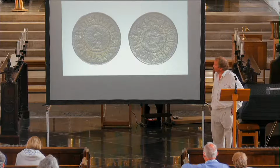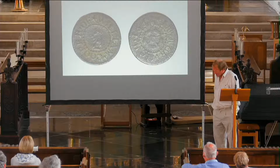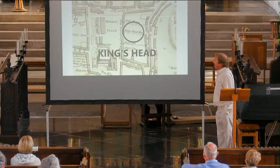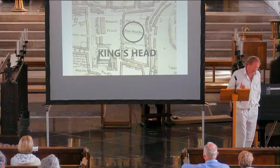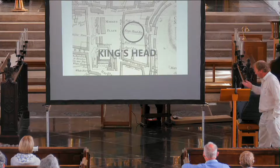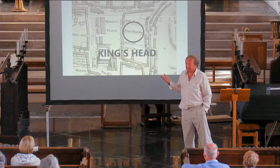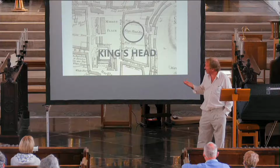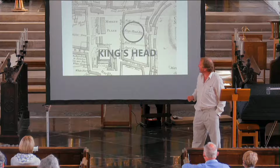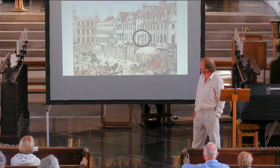Right, we move on. The King's Head. William Cooper. King's Head on one side and a rose on the other. We know he wasn't the licensee at the King's Head. That was a Mr. Dysely's. This is where the King's Head was. Knocked down in 1813 to make way for Davy Place, so no longer surviving. It moved and it's now gone. And then you can see the place here.